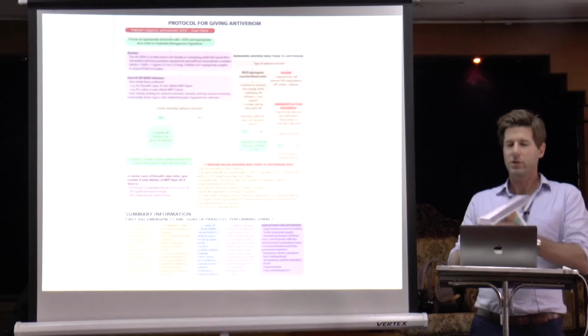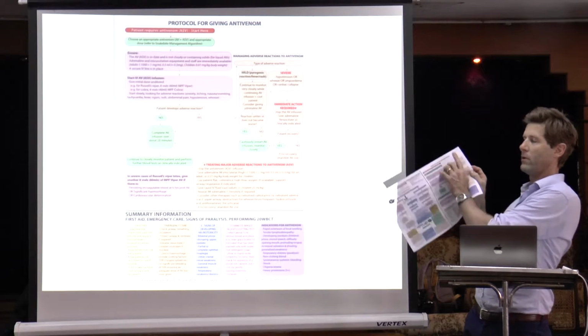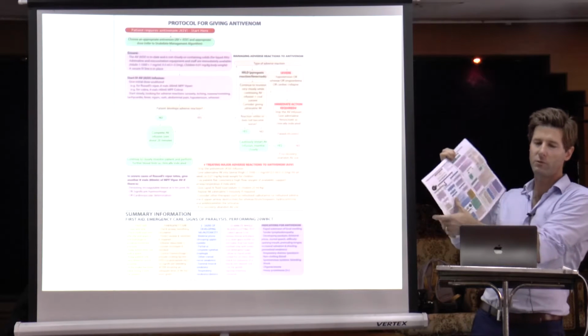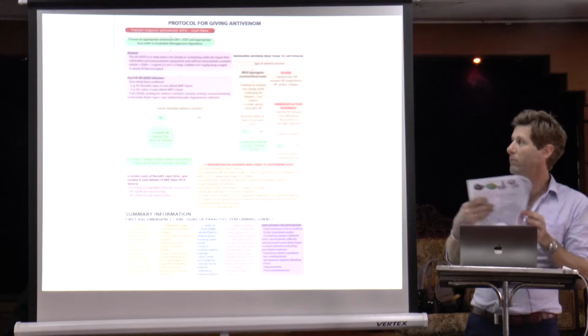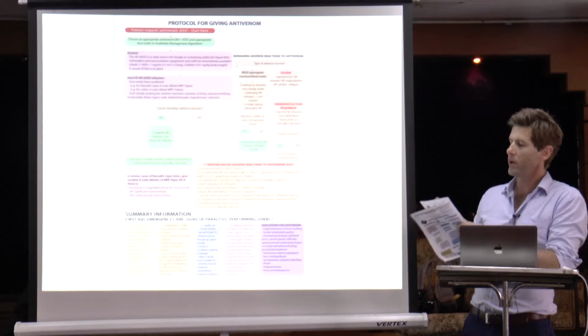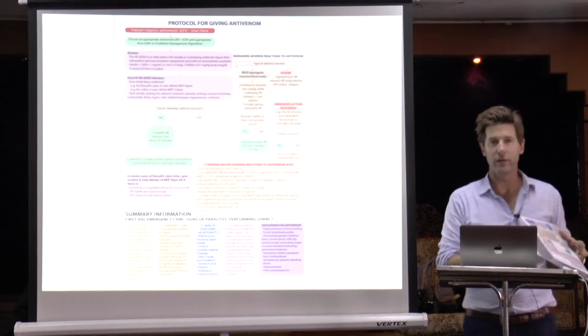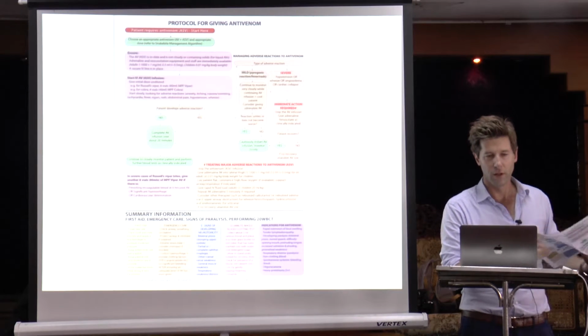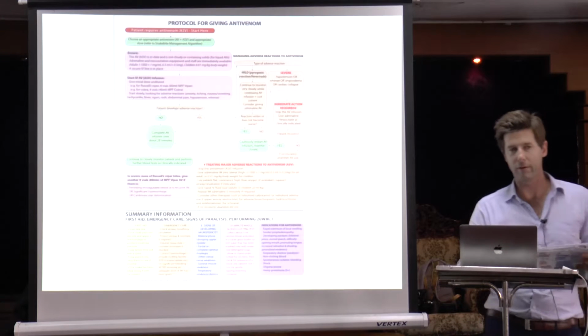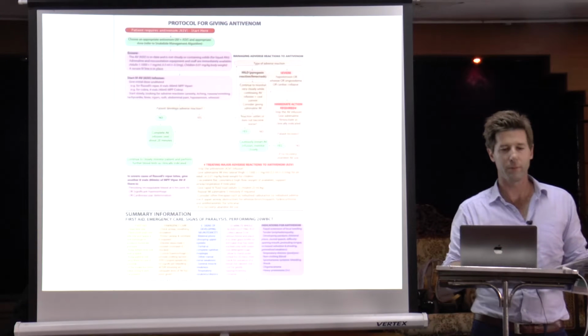Now the next page, the third page in your booklet there, is a protocol for how to give antivenom. So in this situation, the red box at the top there, you've already decided that the patient needs antivenom because you followed the protocol on the page before, and you've chosen an appropriate antivenom using the protocol on the page before.